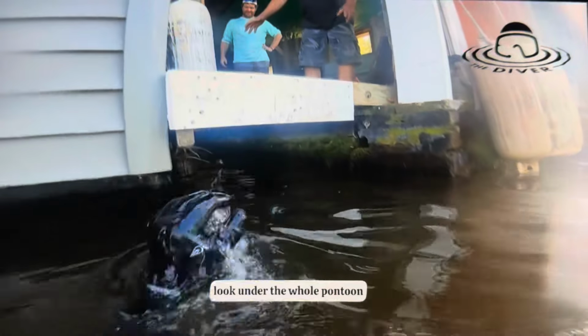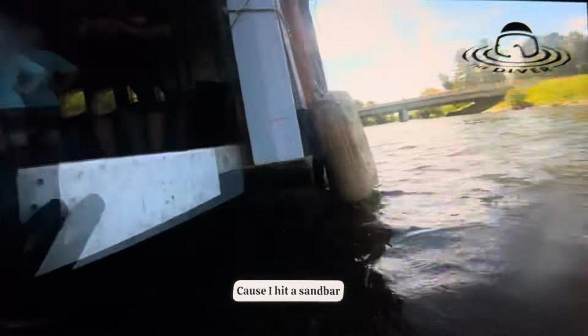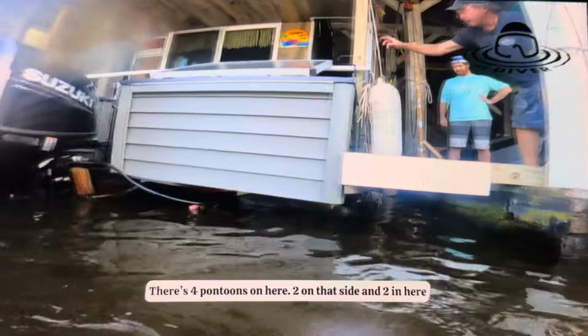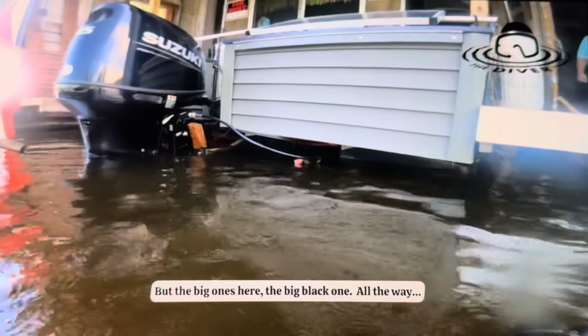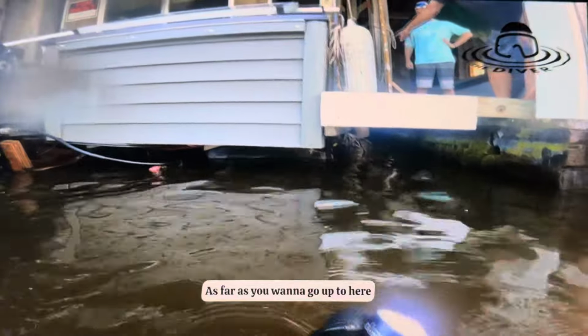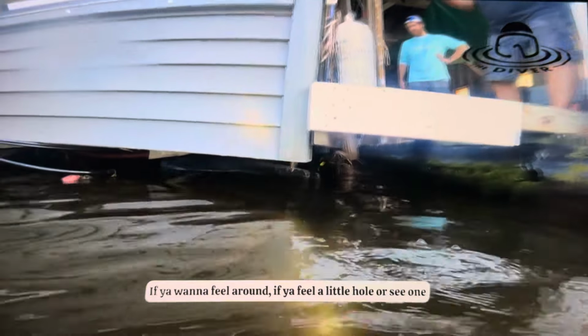Look under the whole pontoon, and if you see a hole right underneath, because I hit a sandbar. Yeah. There's four pontoons. I got two on the inside and two in here. You can see the extra ones. Gotcha. But the big ones here, the big black one, all the way as far as you want to go up to here. It's 40 feet here. Okay. If you want to feel around, if you feel a little hole or see one. Okay.